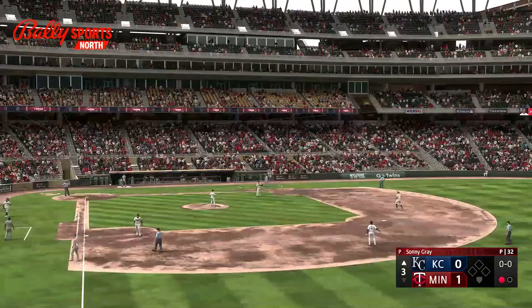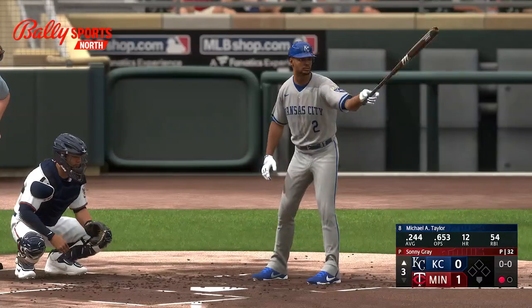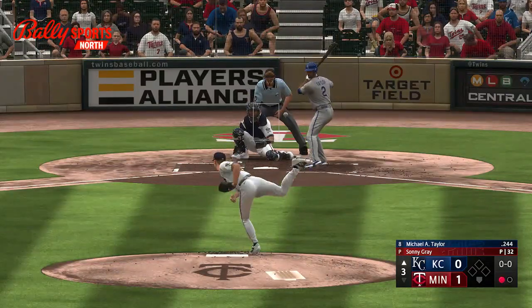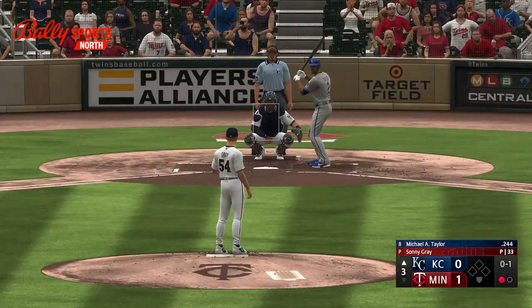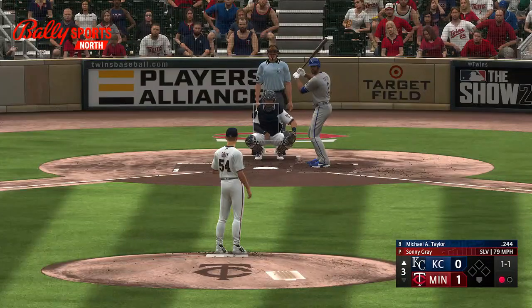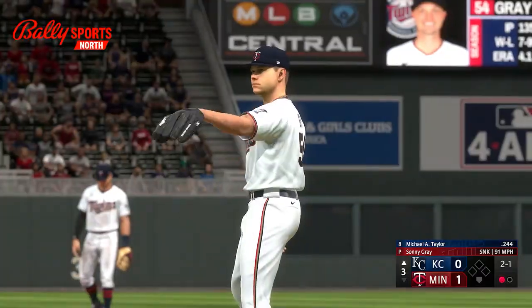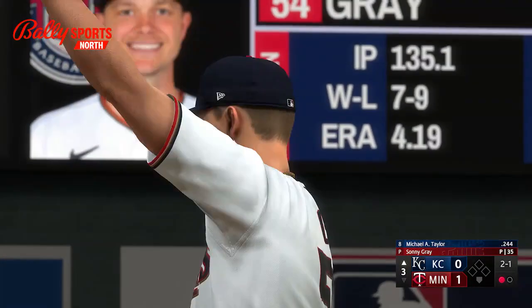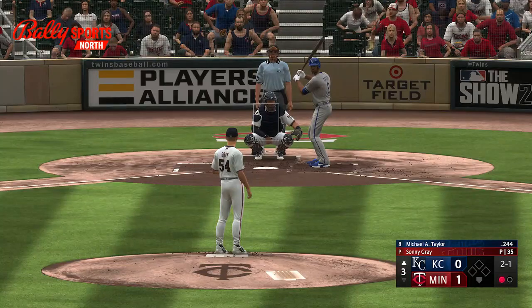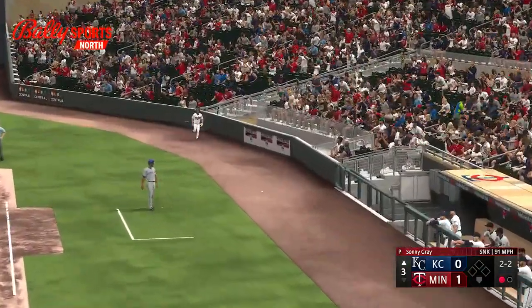Batting, the center fielder, number 2, Michael A. Taylor. And to the plate for Kansas City, Michael A. Taylor. First pitch, and that's in for a strike. And the righty deals. And now 2 balls and a strike. And he deals. That one fouled off, 2-2.